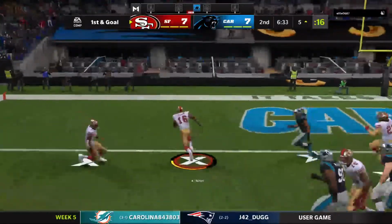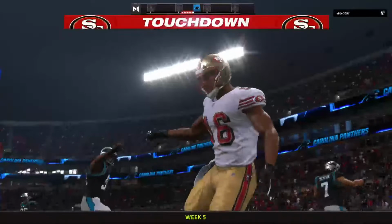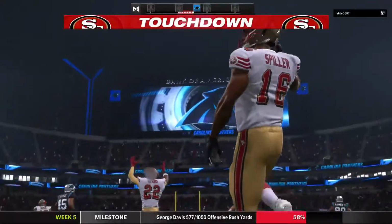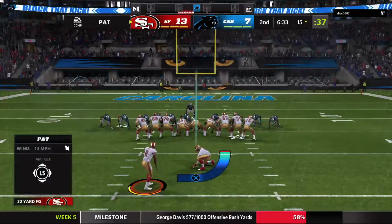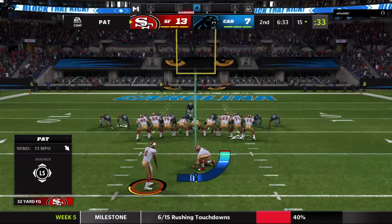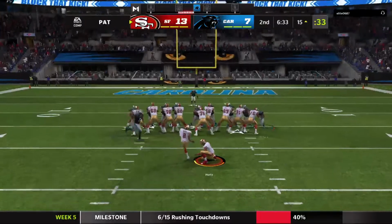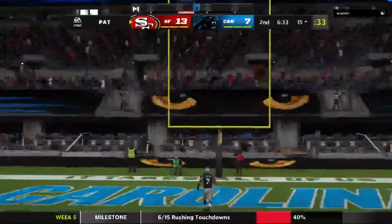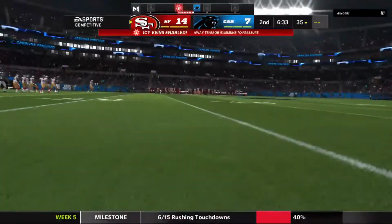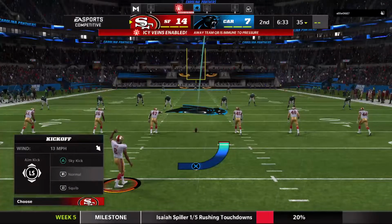They'll try and run for it on 1st and goal. And across the chalk, into the end zone, it's a 49er touchdown. A great effort there. His first touchdown on the year. And the 49ers have now taken the lead. Point after, right down the middle. And that makes the score 14-7.